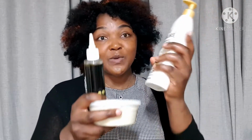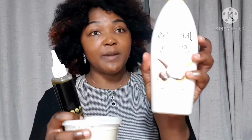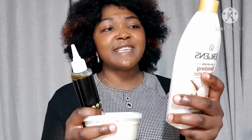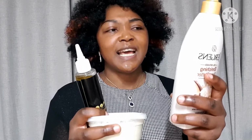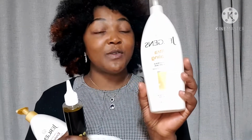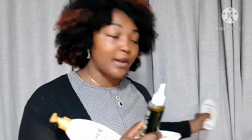Shea butter, this is just to lower the scent of this because it has a very strong scent also. The shea butter, already processed moisturizer, which is already very moisturizing. Enriching shea butter moisturizes, melts into the skin to deeply condition and enhance your natural sheen. It melts into the skin. I also have this shea butter I've been using, the ultra healing shea butter, but it's not as moisturizing. Some people say it's moisturizing, but I think it's not as moisturizing as the Jergens shea butter.